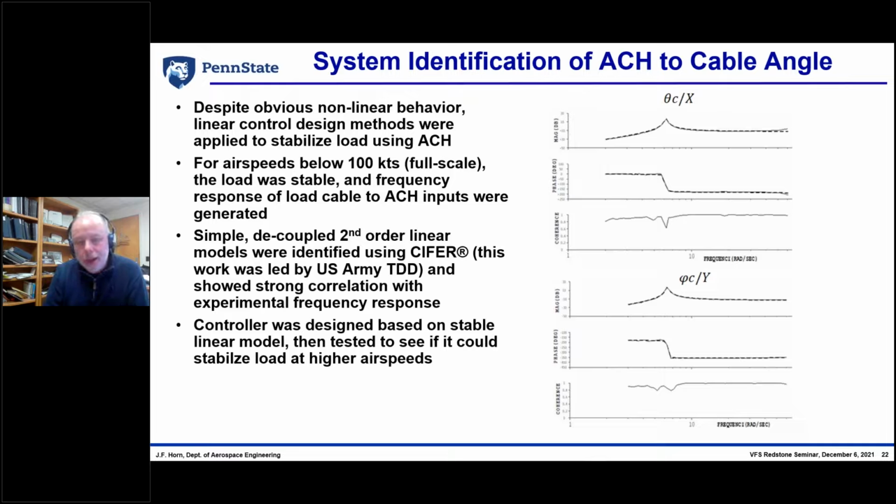So we couldn't get a linear model above 100 knots full scale because the system was always in LCO or worse. So we linearized around lower speeds below 100 knots full scale, where the load would actually show a stable equilibrium. And so we conducted frequency sweeps with the active cargo hook, and with the help from the Army, we got simple linear models of the cable angle response to the cargo hook displacement. And so what you see here on the right is a fit of the identified transfer function of cargo cable hook angle to the displacement input, and it's modeled by a second order linear transfer function with a time delay. And then we designed the controller based on this linear model, and then said, well, let's see how it works as we go out to higher speeds. Next slide.